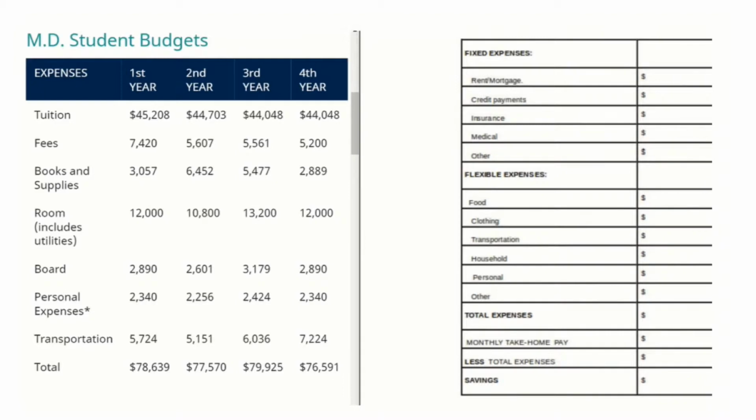I would suggest, if you can't think of things offhand, you can either go on the internet and find a pre-made budget worksheet for students, or go to your online banking, if you use that, or your statements, and just look at the bills that you see coming out consistently. Gas, rent, credit card payments, insurance, groceries, clothes, anything like that.